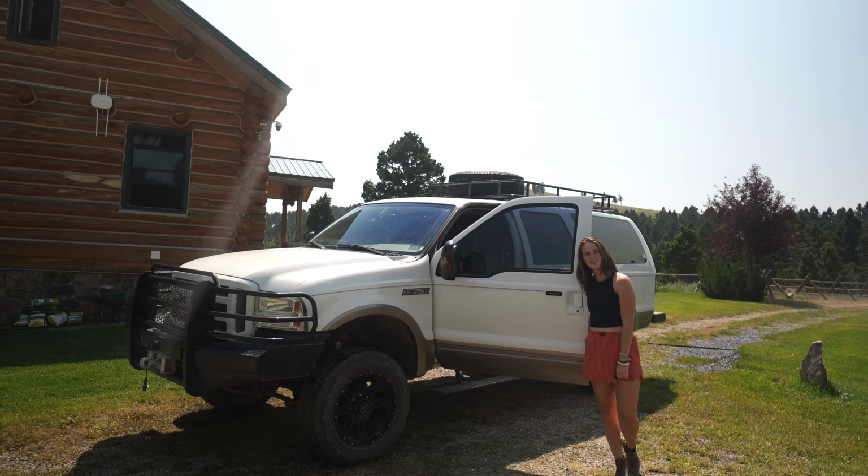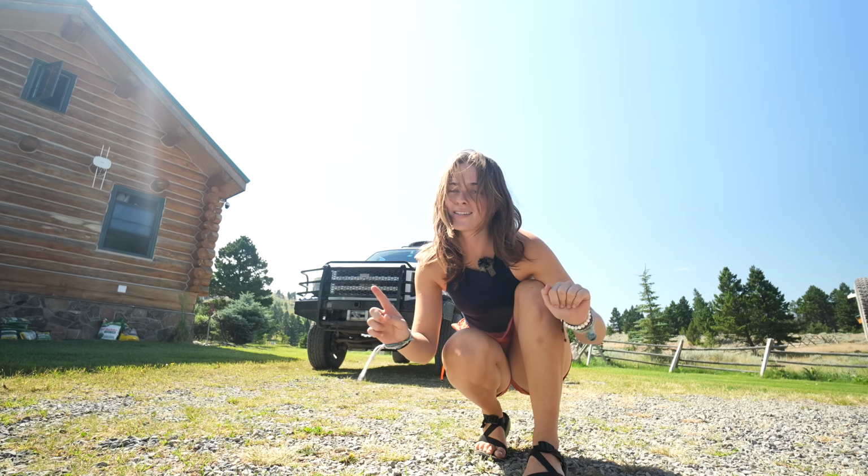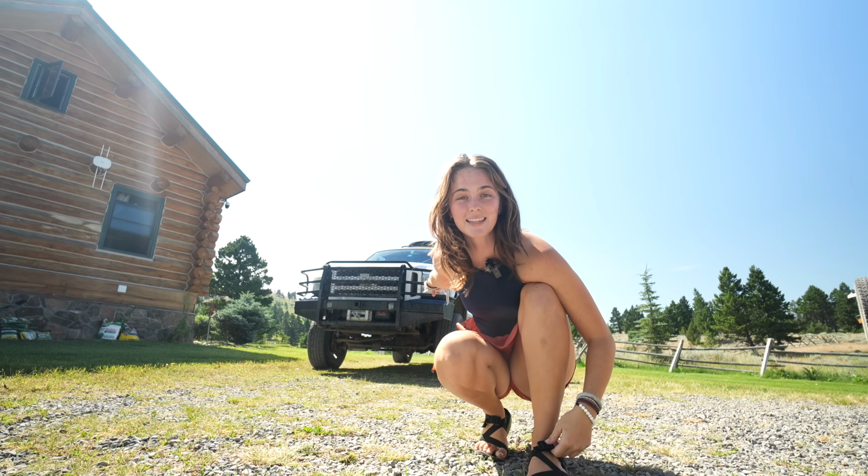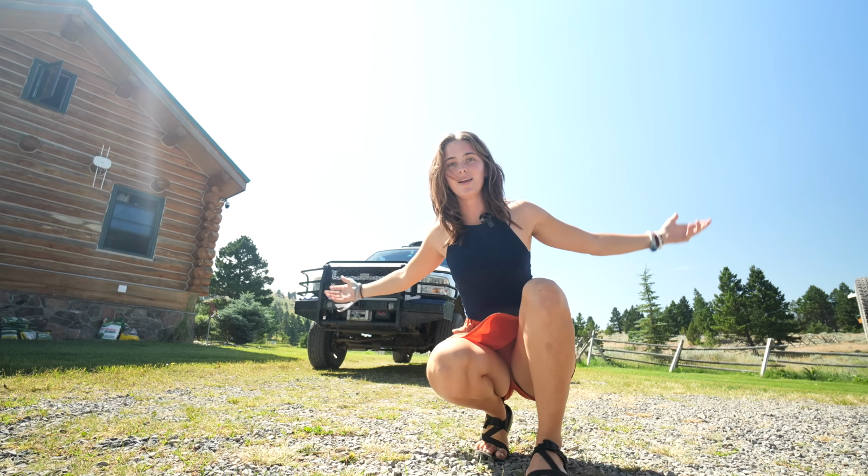You like my new whip? This is my new 2006 Ford Excursion 4x4 diesel engine. And this is where I'm gonna be living for the next several months at least. This thing needs some TLC though. Right now it's just empty, has nothing to it, and I need to get it all ready to live in the next few days. I got my work cut out for me.